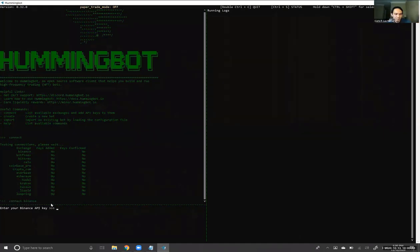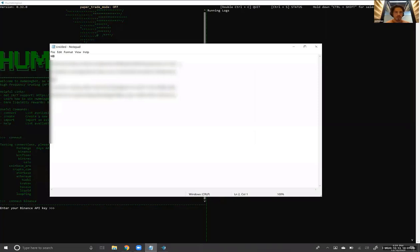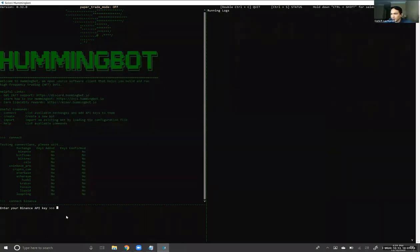Now we have to go back to the notepad, so you enter your API key. Great, so here are my early prepared API keys. The first one. And then to paste, you might need to hit Control Shift V. Okay, it worked. Just a note, you may need Control Shift V if Control V doesn't work. If that worked, then you hit Enter.